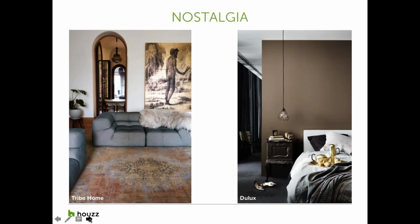Our third trend is nostalgia. For the past few years, nostalgic interiors have been based around retro or mid-century styles. However, this winter, the nostalgic trend is all about celebrating the romance of the past and the femininity in design. With its deeper, moodier colour palette and botanical influences, this trend is perfect for winter.